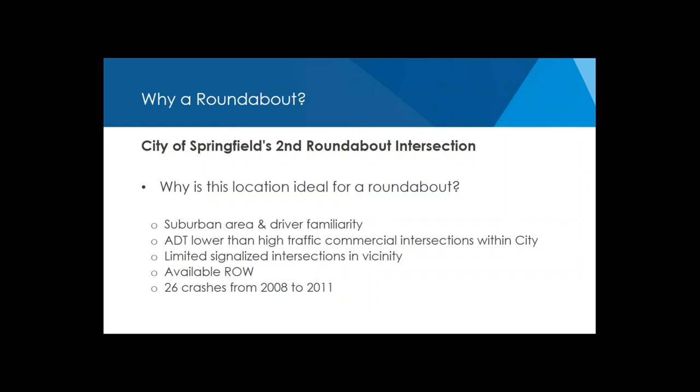So as I mentioned earlier, this is not Springfield's first roundabout, it's actually the second, but why is this a good location? Well, in evaluating it, we looked at what kind of traffic is going to be out there, not just how much traffic, but what kind of traffic. This is a suburban area, quite a bit of driver familiarity. It's not a heavy tourist part of the town. You have a lot of residential subdivisions located very near the intersection, people traveling to and from the park, to their homes and the YMCA and back.